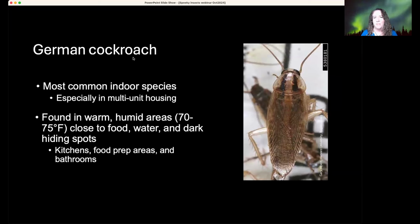So we want to keep cockroaches out of the house, as I said, but there's really only one main cockroach in California that we have to worry about developing in the house, and that's the German cockroach, which is shown right here. It looks really big right here, but it's actually pretty small.